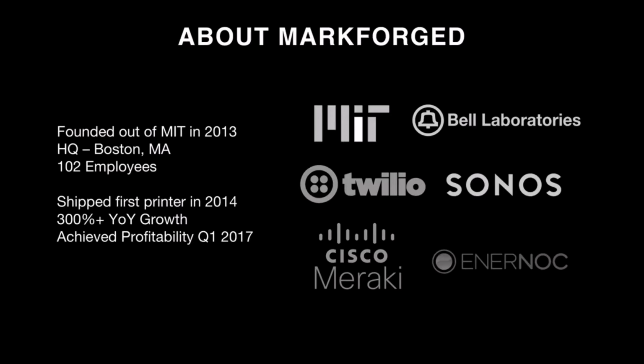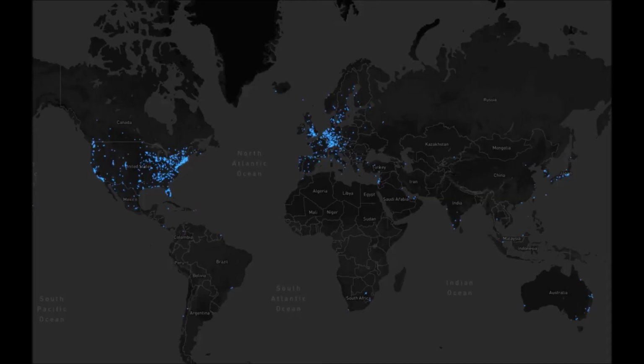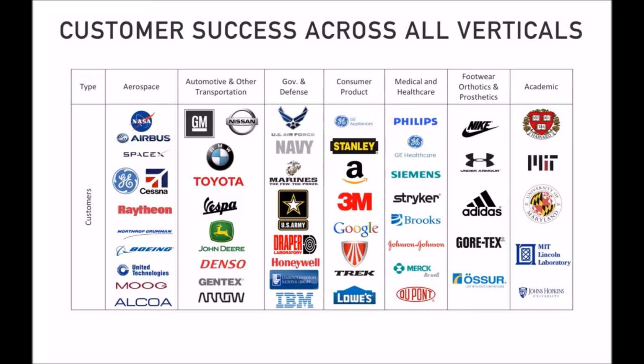We shipped our first composite printer in 2014 and grew at 300% this year. We achieved profitability in Q1 of 2017. We've shipped thousands of printers to over 50 countries around the world. Markforged customers are global, but we offer local on-site support and training in every region. We've seen customer success across all verticals: aerospace, automotive and transportation, government, consumer, medical, footwear, and academics.